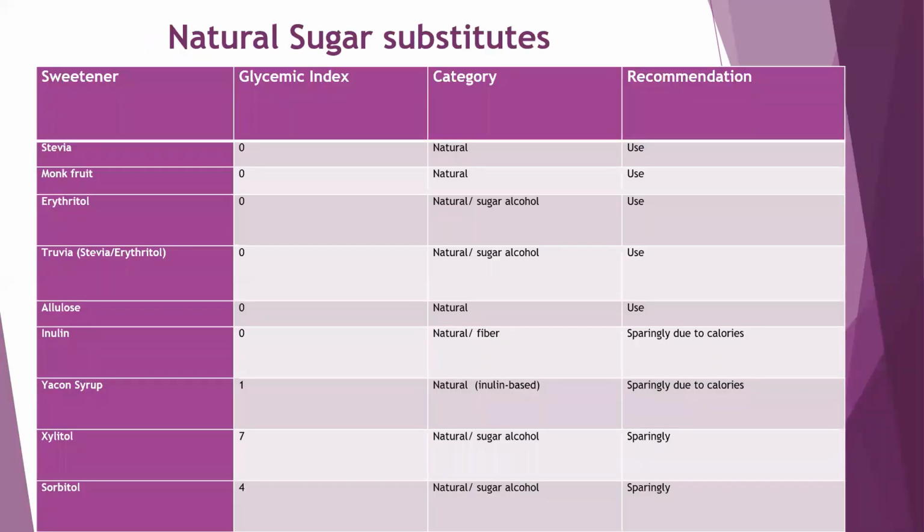So just know that there are different names, and this we're going to review. We're going to break things down a little bit, talking more about sugar substitutes and also different types of sugars. So starting with natural sugar substitutes.